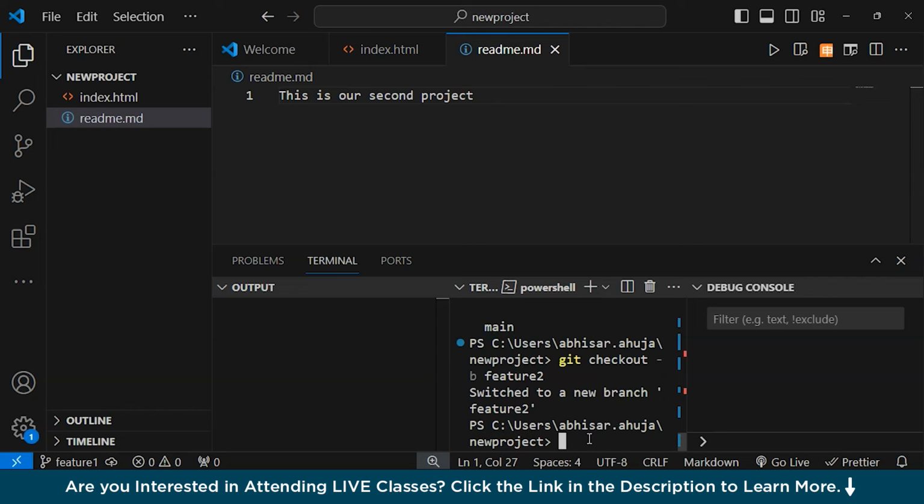We will create another branch, feature 2. Now if you want to see how many branches there are, you could just type git branch, and here are the 3 branches: feature 1, feature 2 and main. We are currently in feature 2, the green branch.